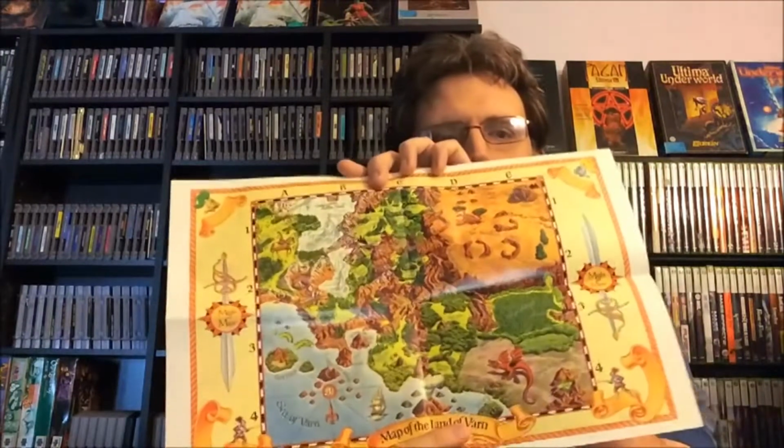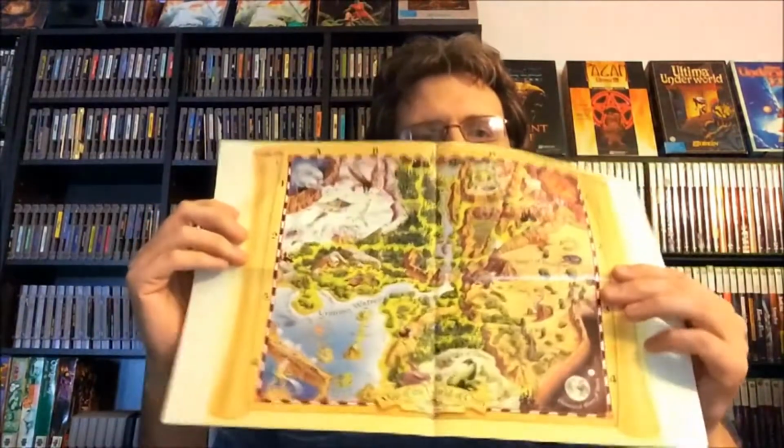This also I've got, and I probably got the maps for these other two that I showed you, but I probably got them stashed somewhere. Here is the map for Might and Magic 1, and here is the map for Might and Magic 2. Okay.